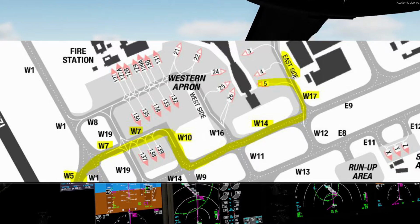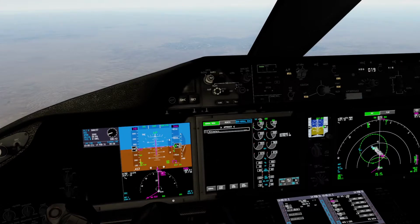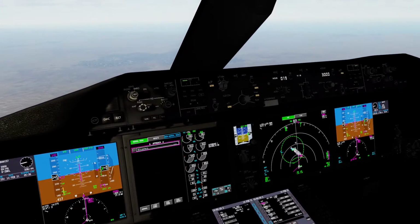Okay. And that's the arrival route completed. The approach checklist: 1017 hectopascals, left side, middle and right side. Approach check is complete.